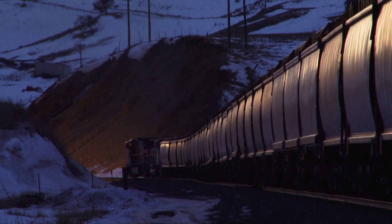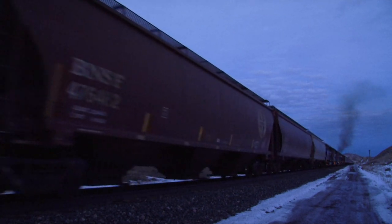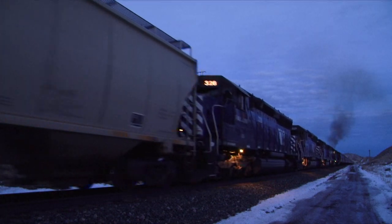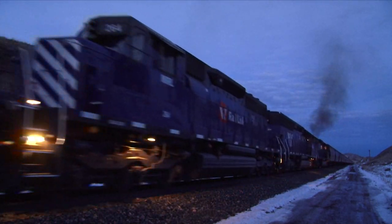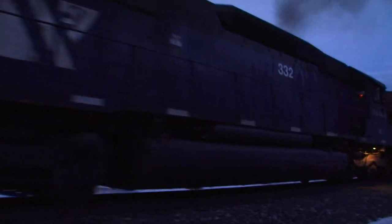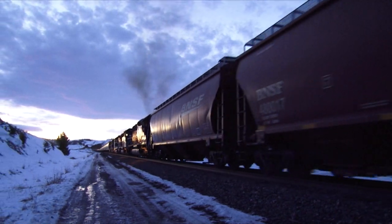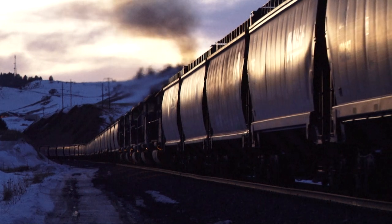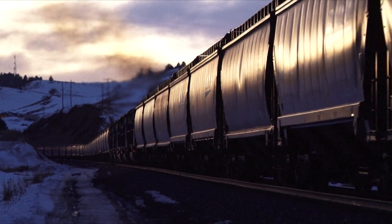The lead units put on a pretty good show of raw horsepower versus gravity, but they are outdone by the classic EMDs mid-train. Standing trackside, the pulsing raw power of each engine hits you in the solar plexus as they pass. The hard-working diesels can be heard for miles in the cool mountain air.